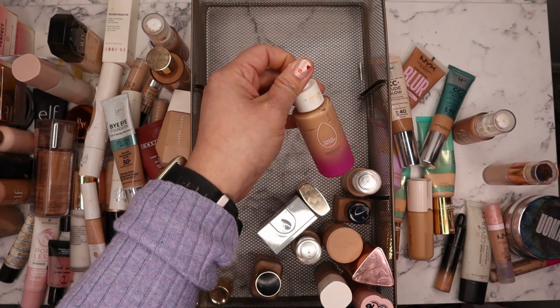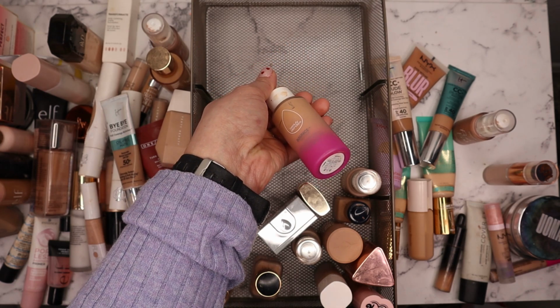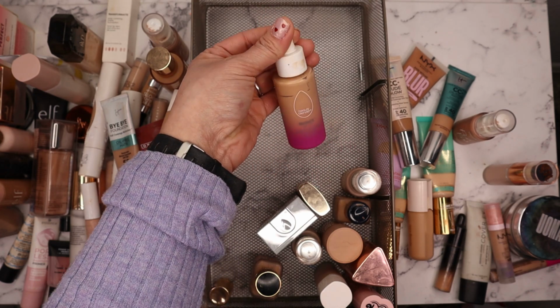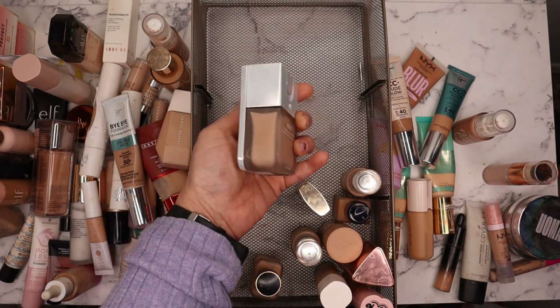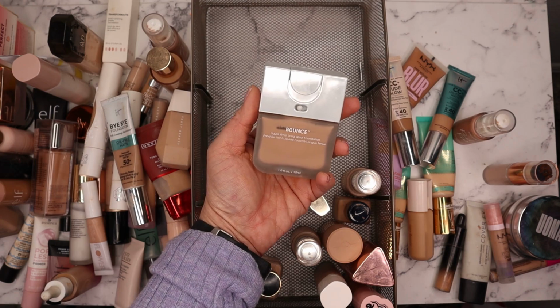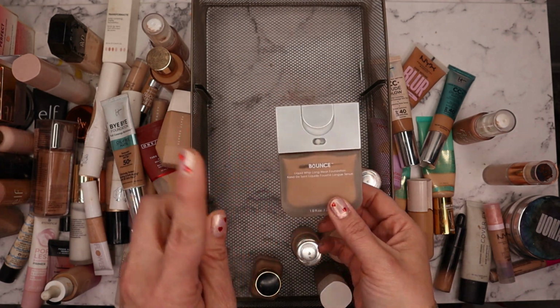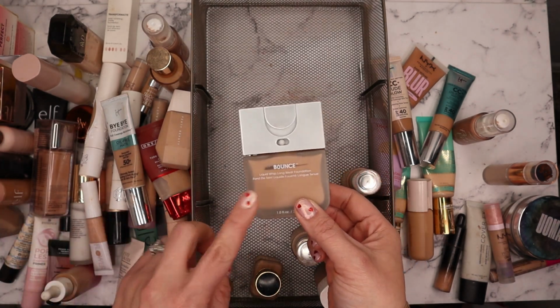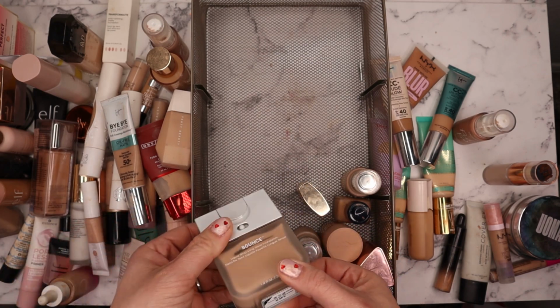I have this one from Beauty Blender, the Bounce Skin Tint. I actually really like this one. This is medium 2. Definitely keeping this. I have this one too from Beauty Blender. This is the Bounce Liquid Whip Longwear Foundation. I think this one lasts even better than the Skin Tint. But if I need more of a fuller coverage or more of a medium coverage, I'll go with this. If I want something more lightweight, I'll go with that. These are both really good.